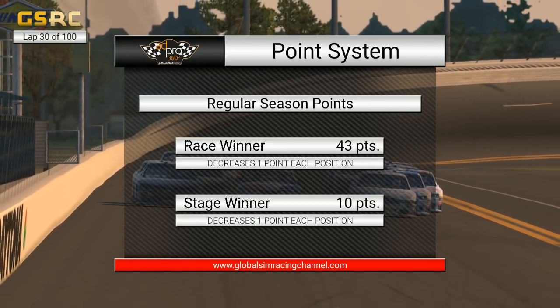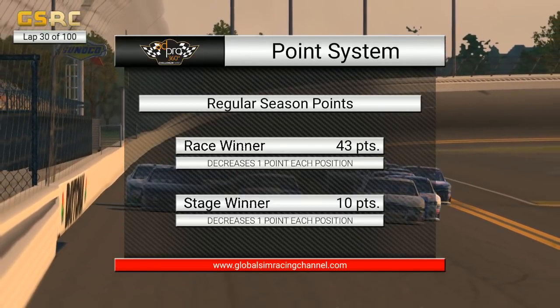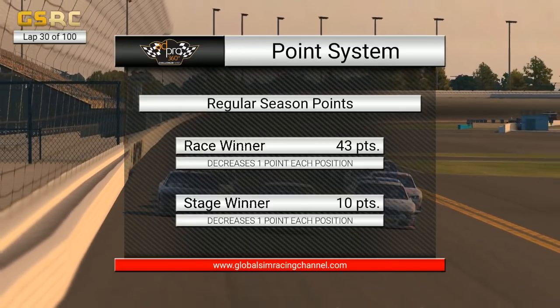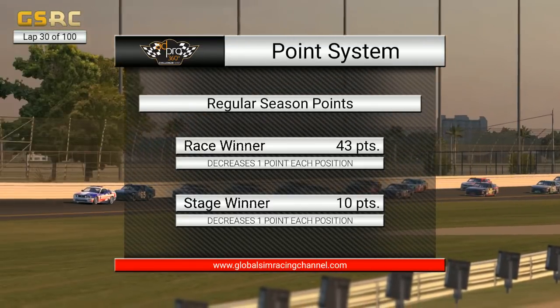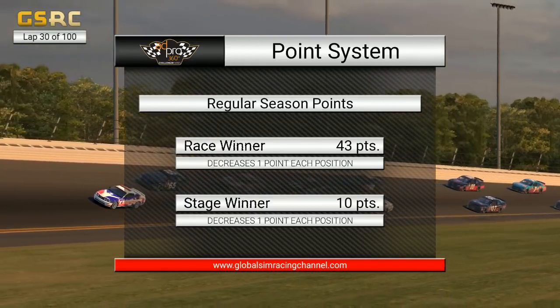So you get 1 point for leading a lap, and you get 1 point for leading the most laps. Is that correct, Soup, or is that not correct? No points for leading. No, that's on the script. Right, we took that away, but that was our error. Okay, so that's why the overlay just shows race winner and stage winner. Those are the only points you're going to get.